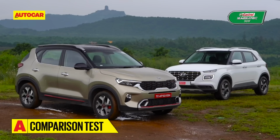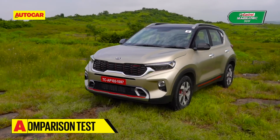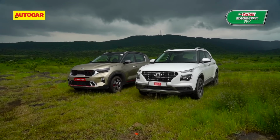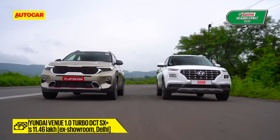As expected, this was a really close fight with both the Venue and Sonet similar in so many ways. Now they aren't the roomiest or most rugged of compact SUVs, but aim to pamper new age urban buyers. In the end, it boils down to the feel-good factor between the two and the price, of course.